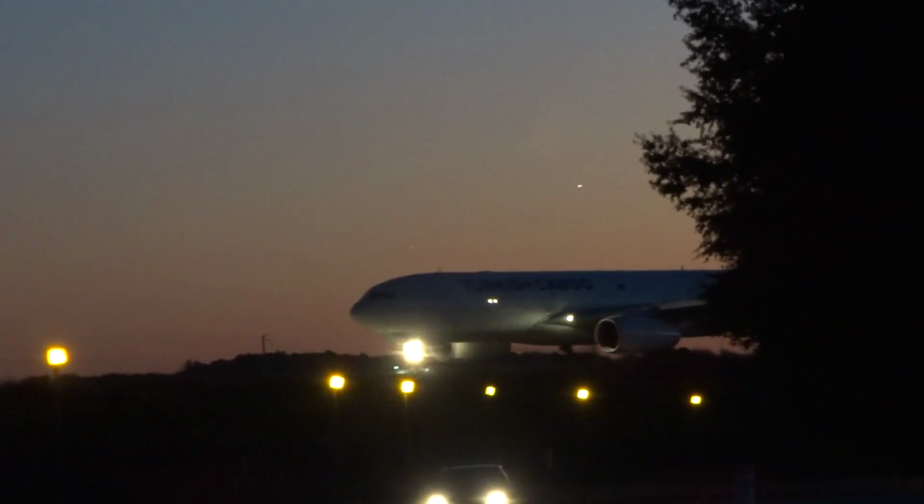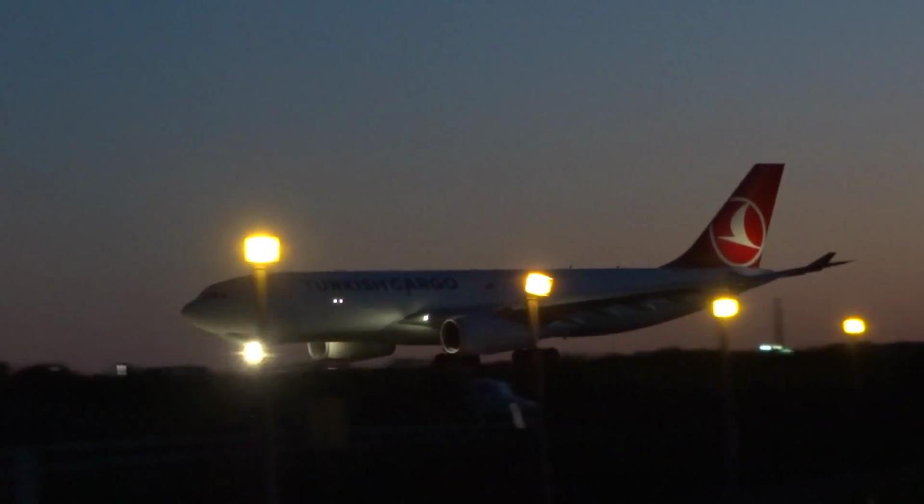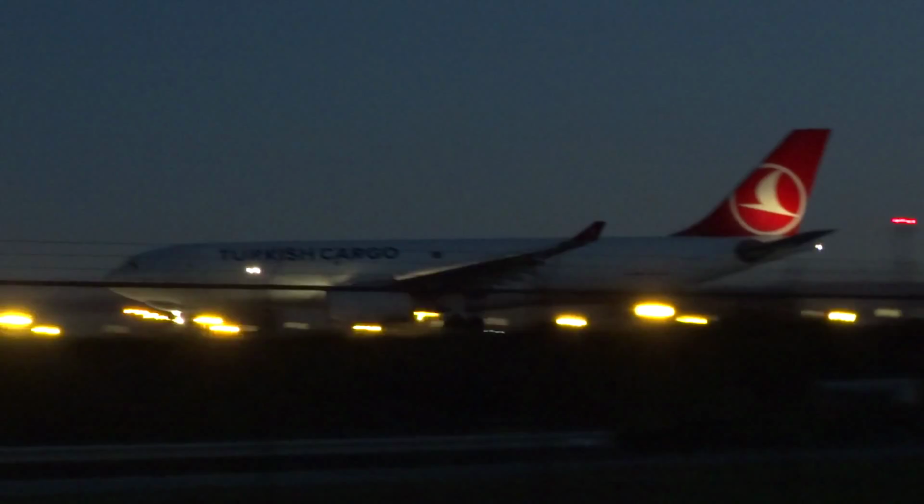Yeah! Turkish cargo, baby! Look at it! Logo, light, and all! Oh, glory, glory, hallelujah! Behind the barbed wire fence, but that's no matter. This is the best we can do. Let's do some box leveling here. There's some box leveling. Let's see how much cargo he has on board, shall we? It should be heavy.